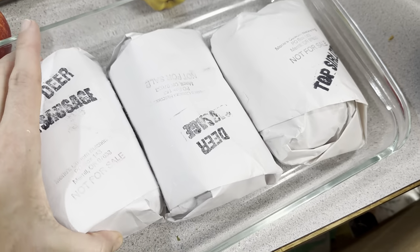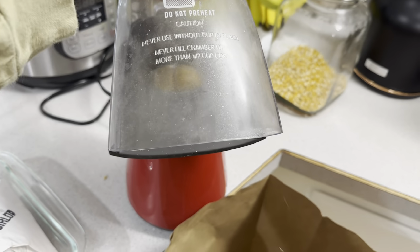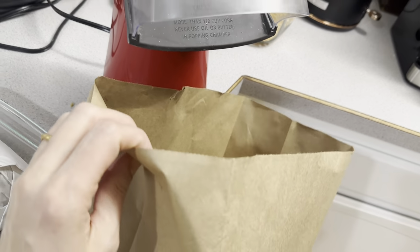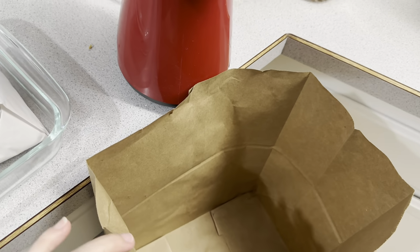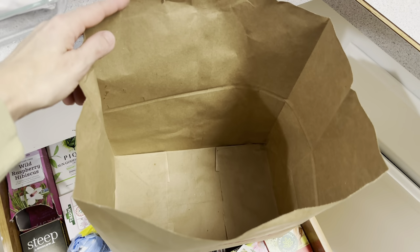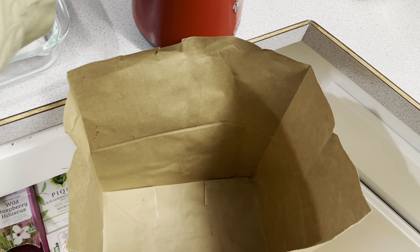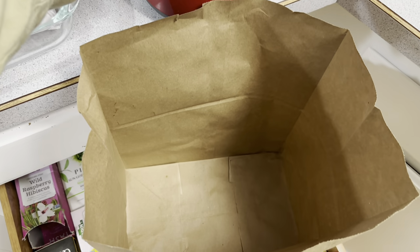Aaron's got out his meat. We've got deer sausages, top sirloin, and oops, one of the easiest snacks to make, a pantry snack, is this popcorn. So I'm gonna make a bunch of it, make a whole bag full in case the power goes out. The kids can have something to snack on. So we're just going to pop up probably two or three things from our popper into here and season it up.